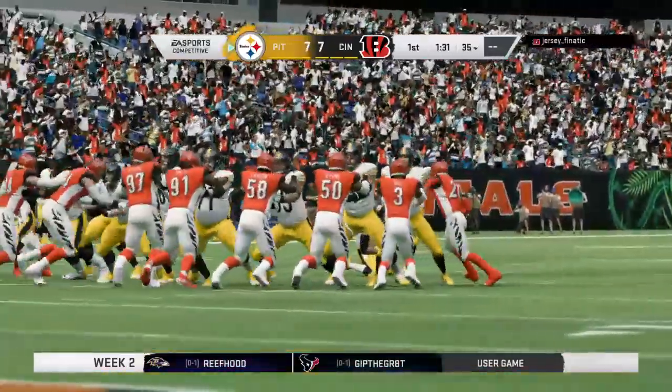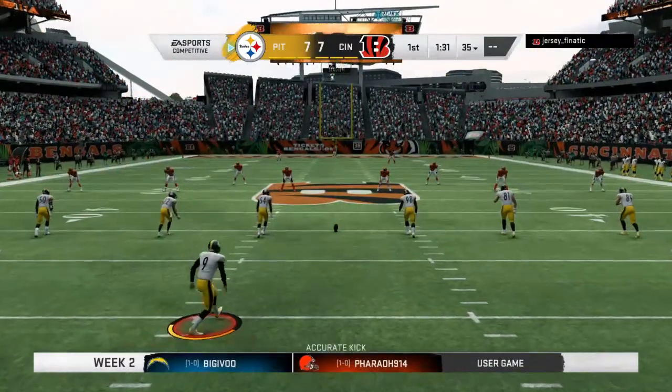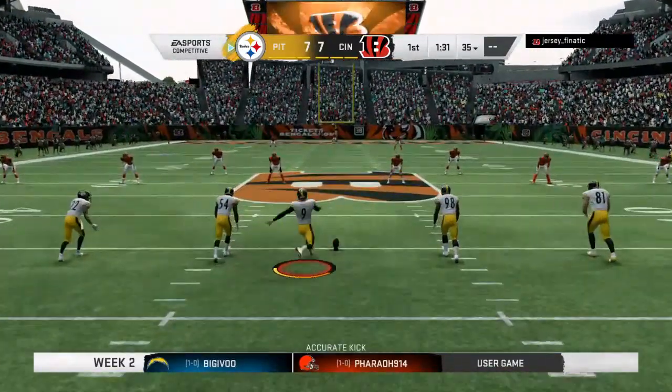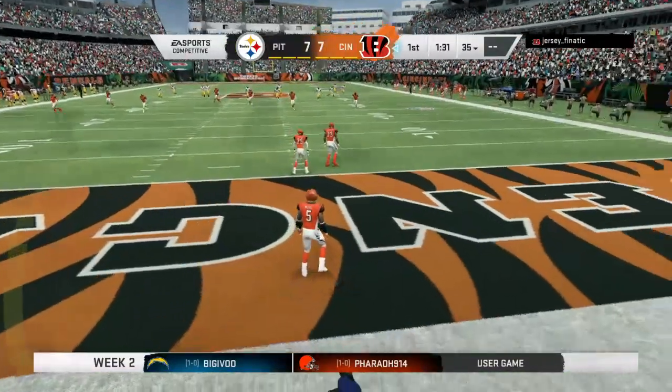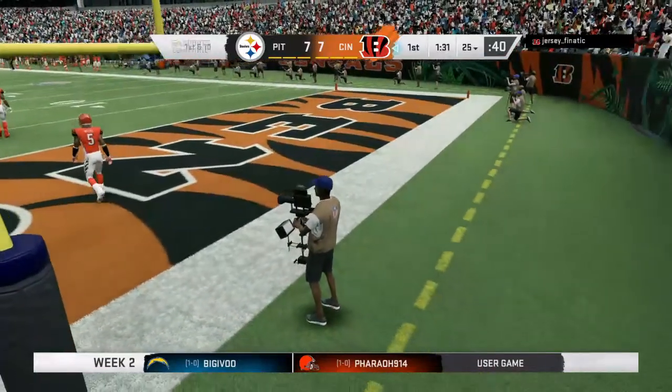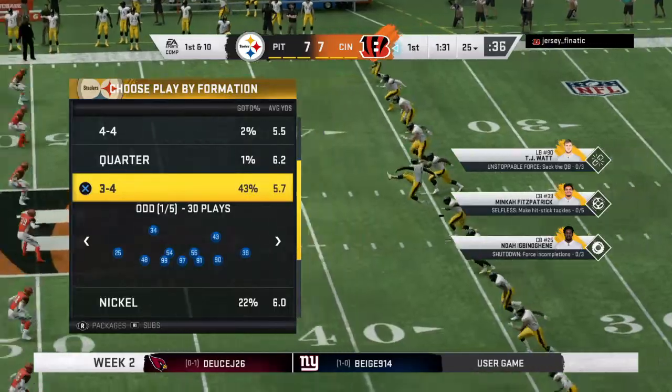Boswell good with the extra point. And we are tied at 7. Each team's had it. Each team has scored. 7-7 here as the kick's away. And this will be a touchback as that sails over the end line.